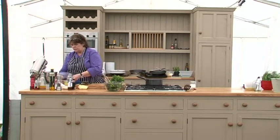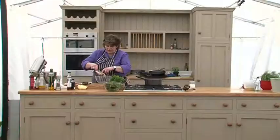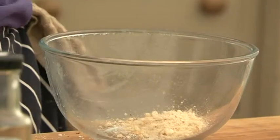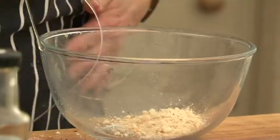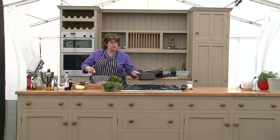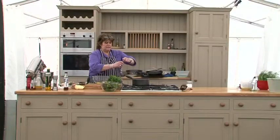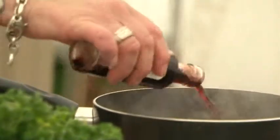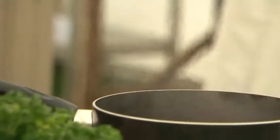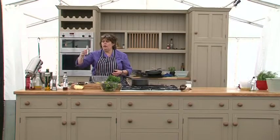And we're going to mix up breadcrumbs, a little bit of egg yolk in there, like that. It's got a bit of colour on those. And then we're going to add some of this lovely marron liqueur if I can get into it. Ooh, quite a lot.